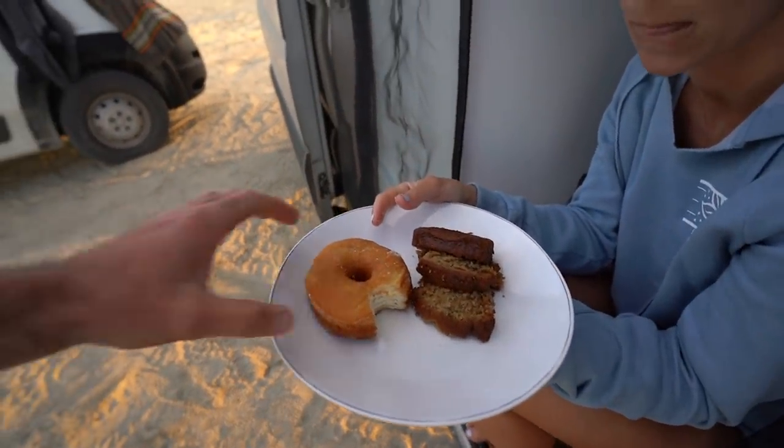We got banana bread and this one. This one's gonna be bomb. She cooked this straight from the heart. Oh yeah, definitely not dots.